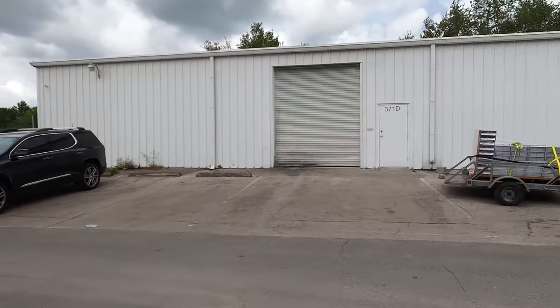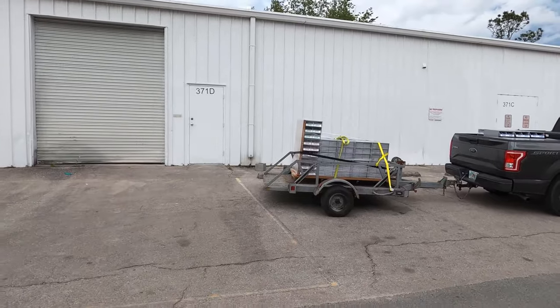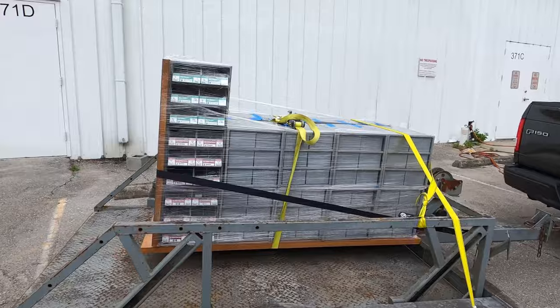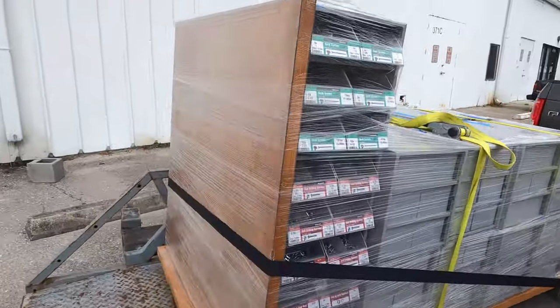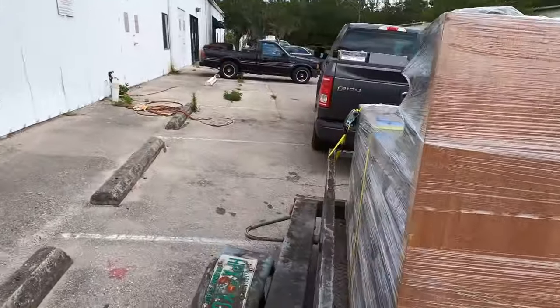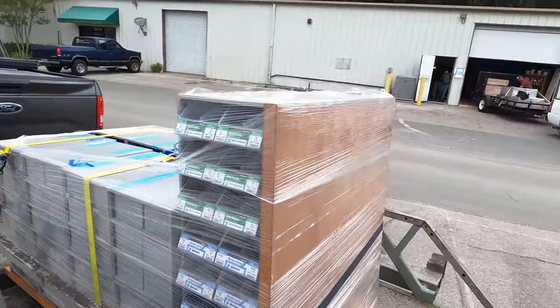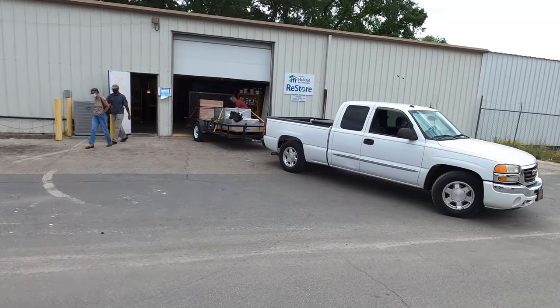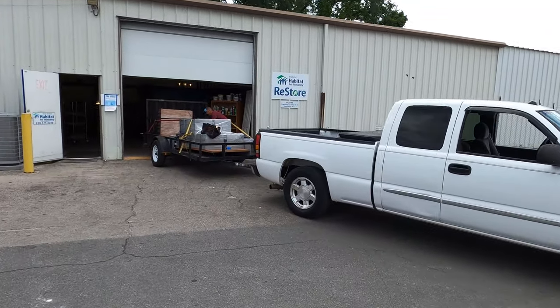Okay, we have been loading for about an hour. Here's one load. This is literally all the bolt bins out of Ace Hardware. Literally. Every one of these are full. And then there's the second load. So we have David's trailer loaded up as well.